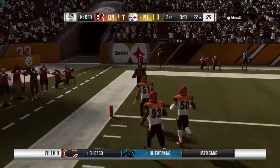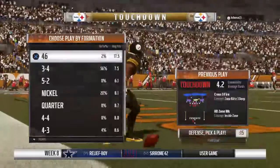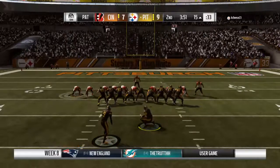He's to the 10, and he's going to take it in for a Steeler touchdown. Ezekiel Elliott, his 6th touchdown of the season, and the Steelers are able to strike for 6.